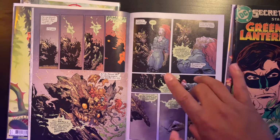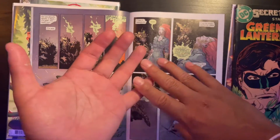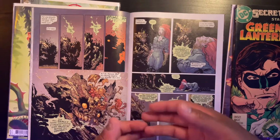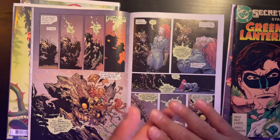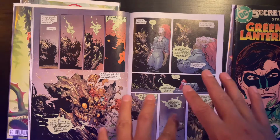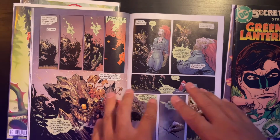All right, so this is really awesome. This is where I also really appreciate G. Willow Wilson, because I really appreciate when writers take some of that real life science and then apply it to the comic books. Alan Moore did it. I know Tom King and Scott Snyder have done some of it before, and it's always really enjoyable for me. Because if you guys look it up on YouTube, there's actually a fungus out there that takes over ants.